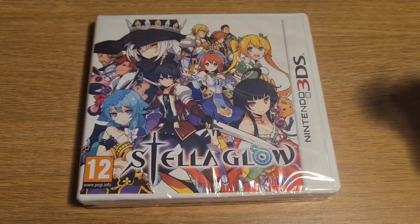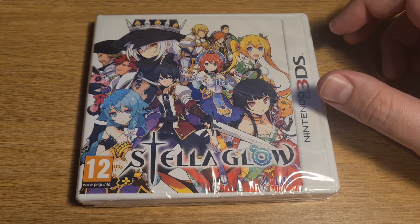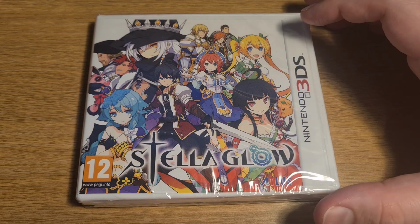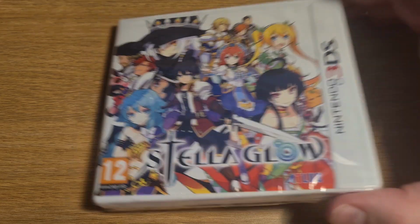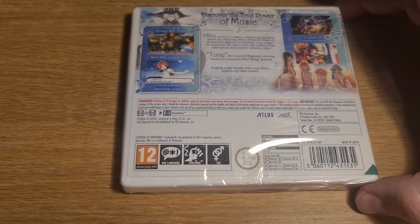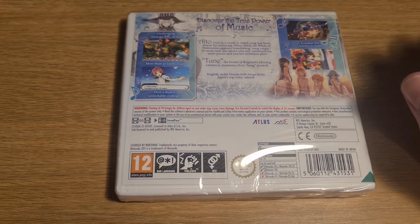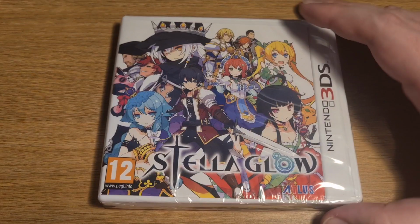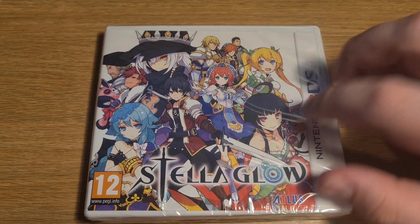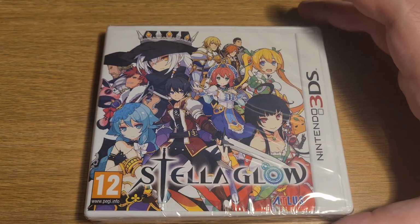Stella Glow. I have this new and sealed. It's currently trending at about £48 for a new and sealed version. I bought this at the very tail end of the eShop closing down. Was trying to pick up as many titles as I could. Again, don't know a massive deal about it. Atlas Games, so you're pretty safe in saying that collecting this was a good idea, but I have heard good things about this one as well.